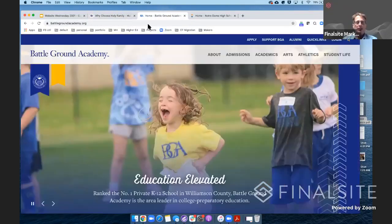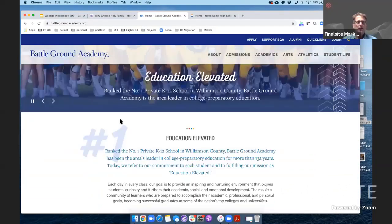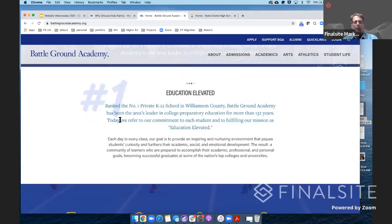I'm now jumping to Tennessee, Battleground Academy. One thing that's kind of fun, that you may not notice in the screen share, is the hanging flags. As I scroll down, they disappear. I don't know why I think that's fun, but it's sort of like a reveal that goes along with the individual panels as you move down.